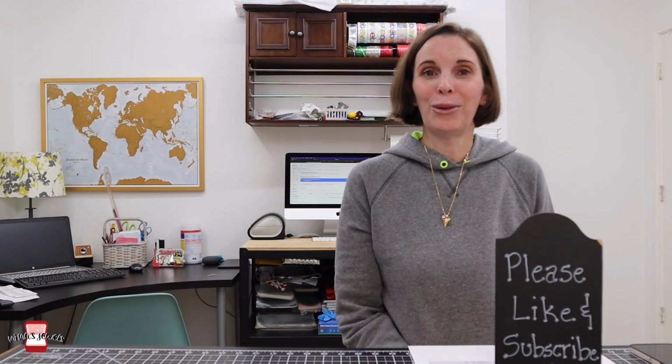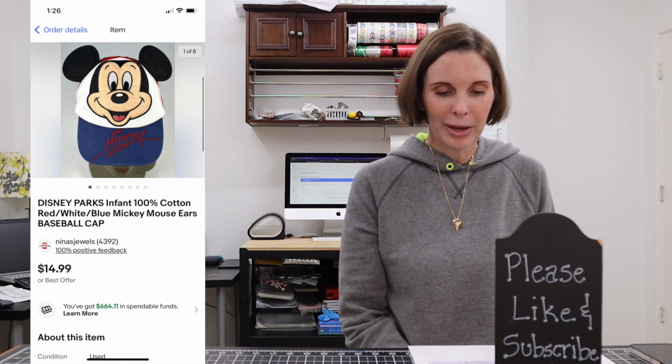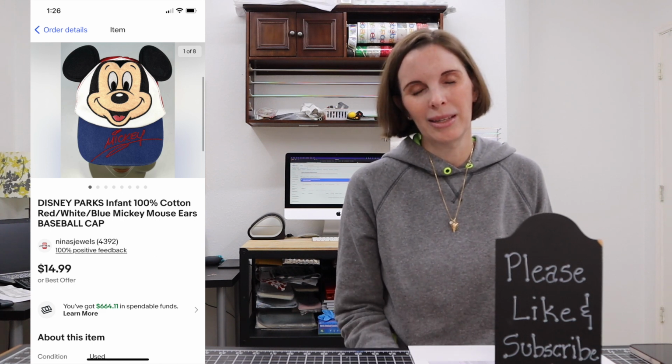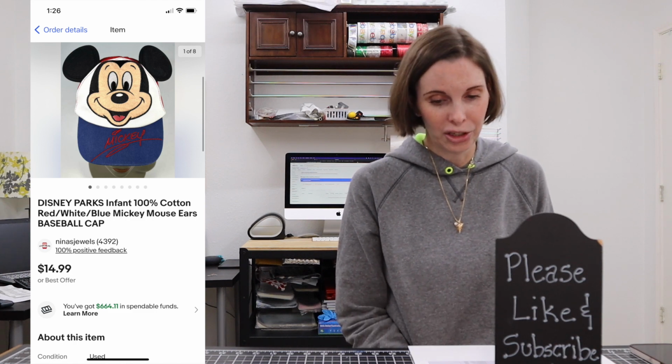Next up was an item that sold really quickly for us as well. This was a Disney Parks infant red, white, and blue Mickey Mouse ears baseball cap that we got at a thrift store. We paid $3.23 for it, and it sold really quickly for $12.68 on offer to buyer. It did have a little bit of dinginess on the little stretchy band at the back of the hat, which we disclosed, so that did lower the value a little bit compared to some of the other ones that were listed. Probably normally it would have sold for about $15, but I lowered the price a little bit, or accepted a little bit of a lower offer because of that dinginess.